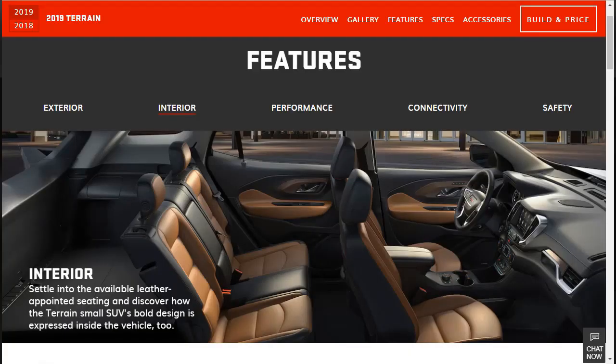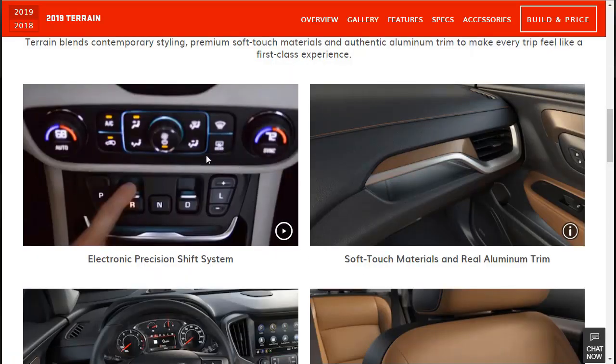So it's a very well-equipped package, trim level, configuration. All right, let's talk interior features. We went through all the exterior features for our 2019 GMC Terrain SLT. Now let's take a look at the interior features, go through this page real quick. Like I said, I don't think movies play well within videos, so let's just check this out.